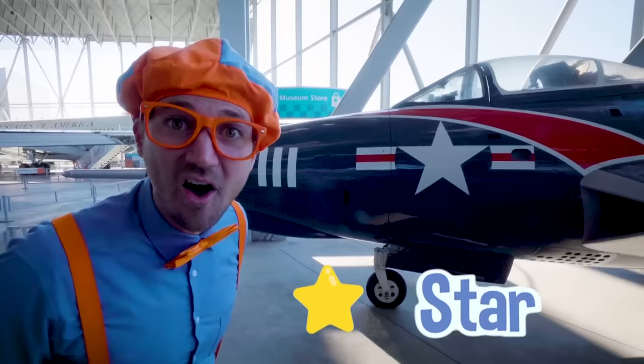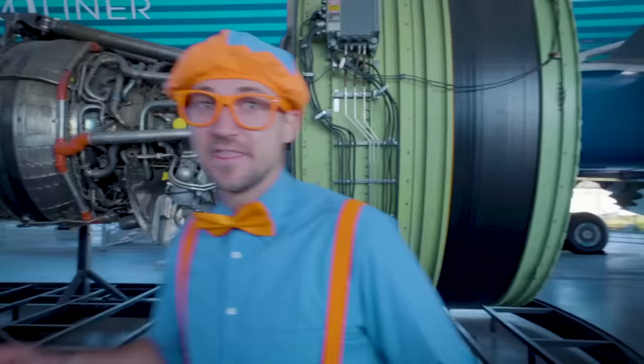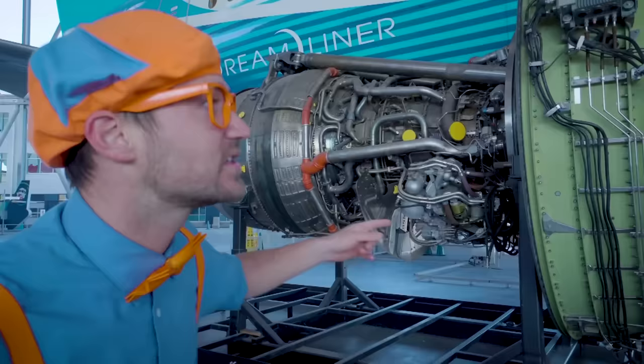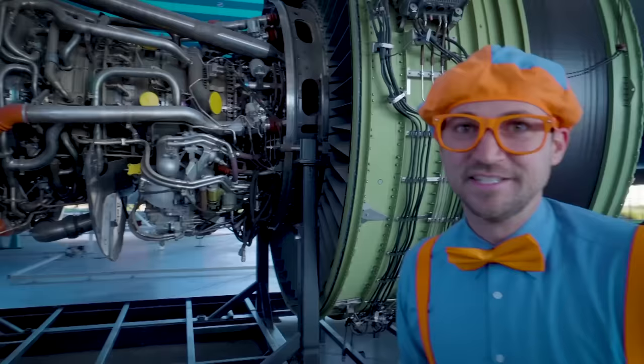Whoa, this plane looks like it goes so fast. Whoa! Check it out. This engine actually goes to an aircraft. Yeah, but there's no outside casing around it. Whoa, it is so big. Look how big it is compared to me. Do you see everything in there? There's so many hoses and tubes and... Oh, geez. So the air goes in right here, gets compressed, fire, and then boom!